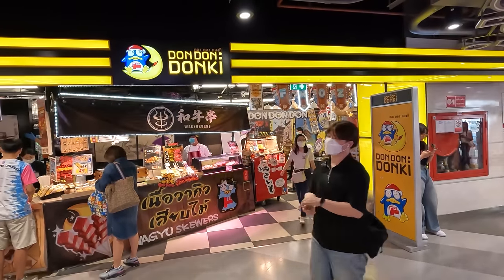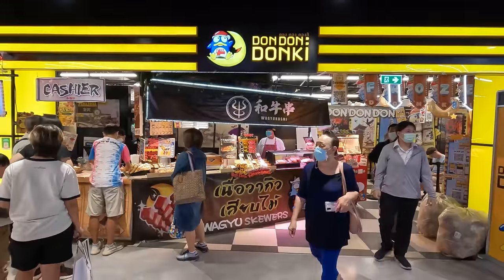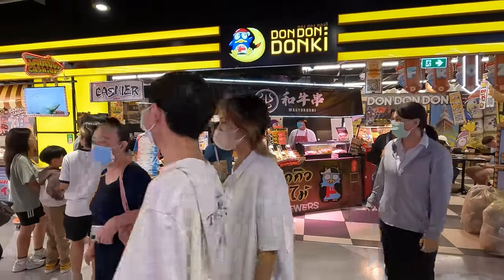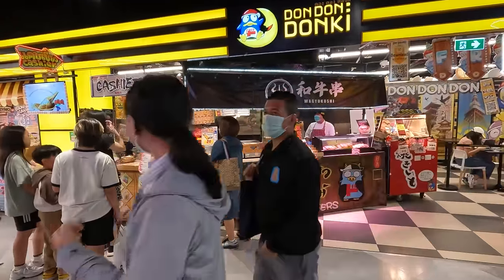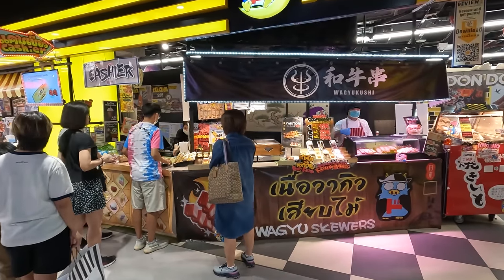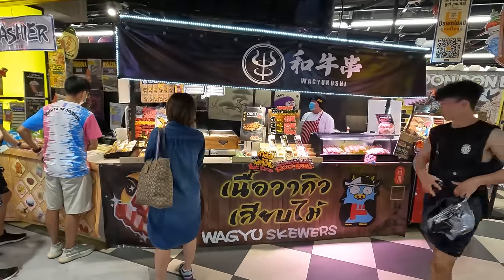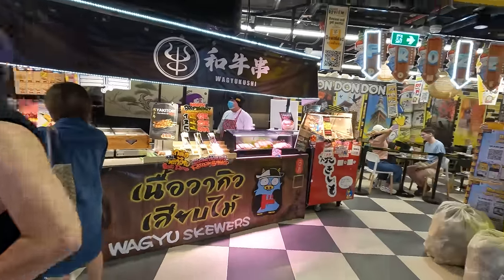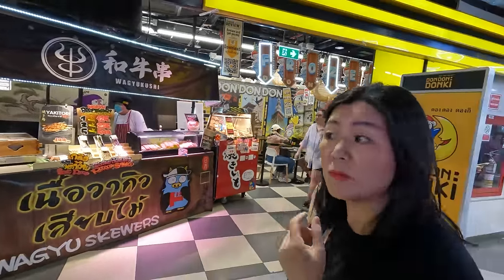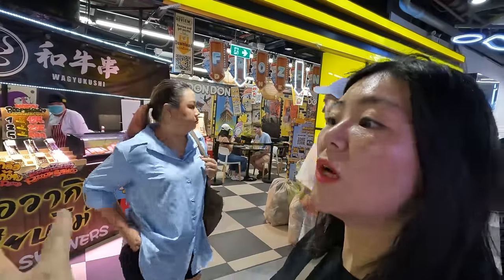Oh, is this a Don Quijote? Yeah, so it looks like it's connected from MBK. Why is everyone lining up here? Why is there such a long line? What are they selling? It looks like they're actually paying for their food here. Ah, so it's mainly yakitori. Yeah, and I also smell the sweet potatoes. So there must be more options on the side of the store.